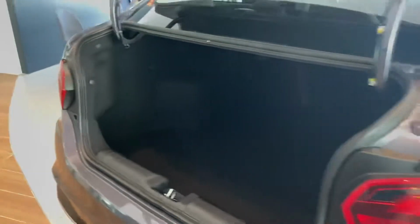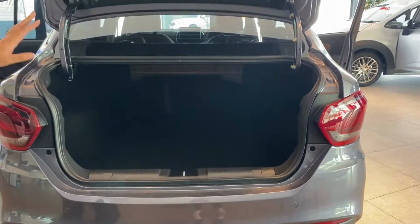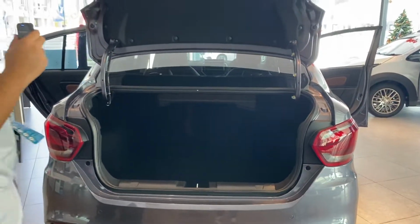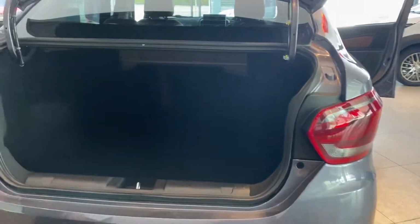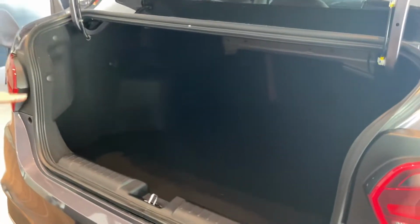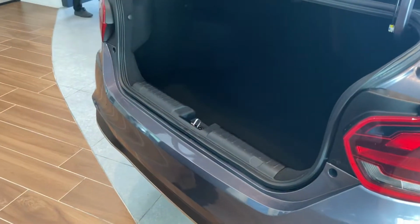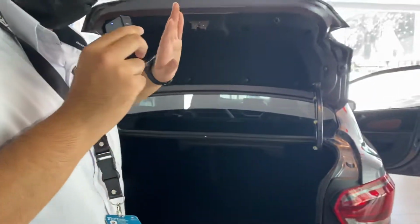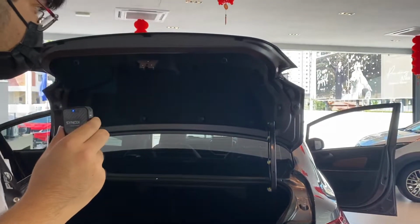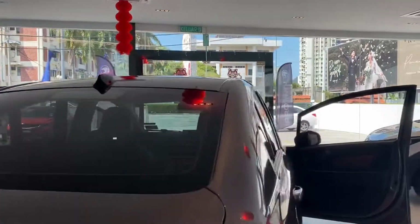As you can see, the Proton Persona's boot is massive. It has 510 liters of boot space, so you can easily fit 1 large suitcase, a medium suitcase, and a small suitcase, and still have space left over for easily 3 to 4 duffel bags. You can fit your kids' pram or stroller inside here, no problem at all. And the best part is, the whole back row folds down, so you can fit longer items if, let's say, you go to IKEA or whatever.